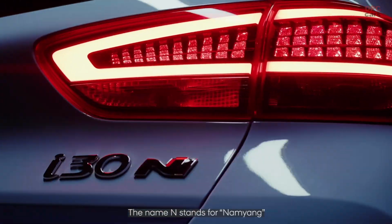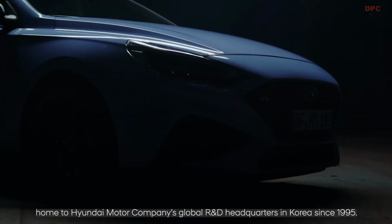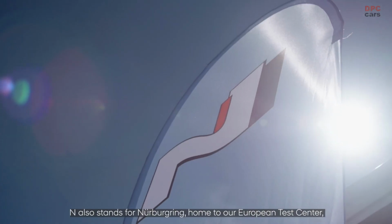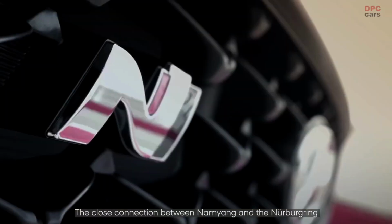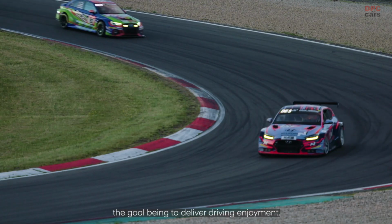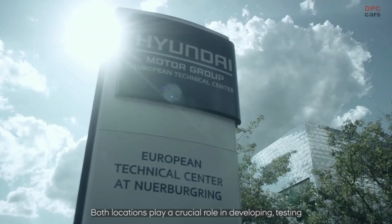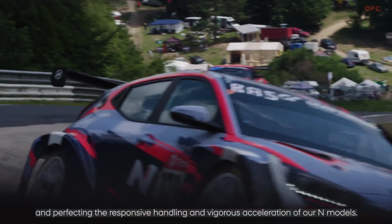The name N stands for Namyang, home to Hyundai Motor Company's global R&D headquarters in Korea since 1995. But N also stands for the Nürburgring, home to a European test center where the N models were further developed and tested. The close connection between Namyang and the Nürburgring created the foundation for N, the goal being to deliver driving enjoyment. Both locations play a crucial role in developing, testing, and perfecting the responsive handling and vigorous acceleration of N models.